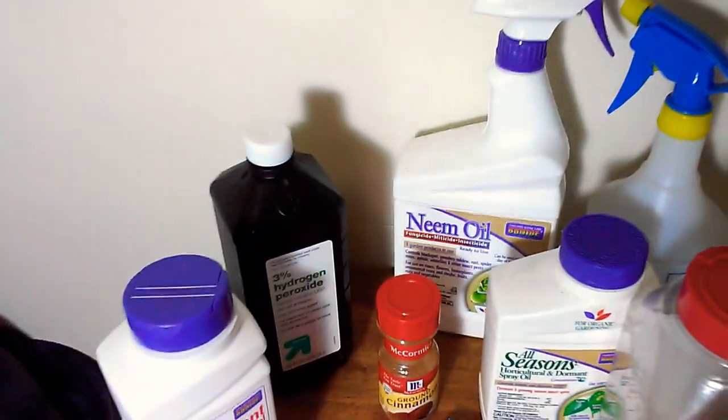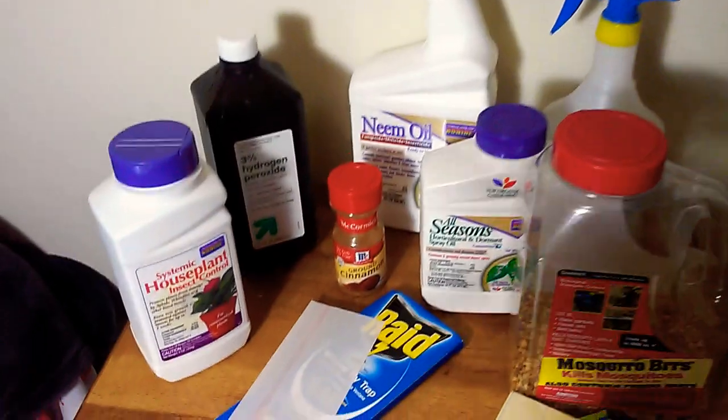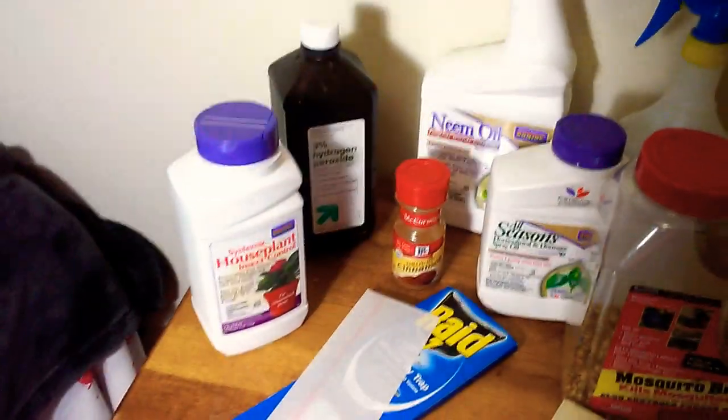Once again, systemic: pour this into the soil, then I spray the soil down with one of these. Spray at the top, move the soil around, spray it, spray the bottom. I use this to mist my plants, which I'm going to start putting a little peroxide or a little baking soda in, to prevent fungi on the leaves and stuff. Cinnamon, if you want, you could try that.